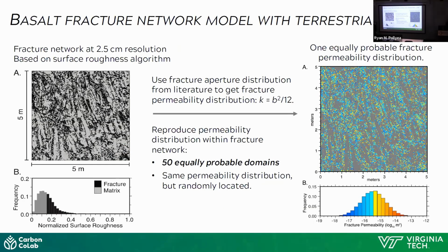We took the LiDAR scan and ran it through a surface roughness algorithm that I wrote. This is an old Fortran program that I wrote when I was a PhD student, and it calculates the roughness within a grid. The idea is that if we have a cube and an irregular surface in there, like the edge of a fracture, that would be rough. And if it's hitting a flat, smoother surface, that's an unfractured part of the outcrop, that would be smooth. We simply take a binary transform for fracture and matrix, and we get this pixelated thing. It doesn't look like much.